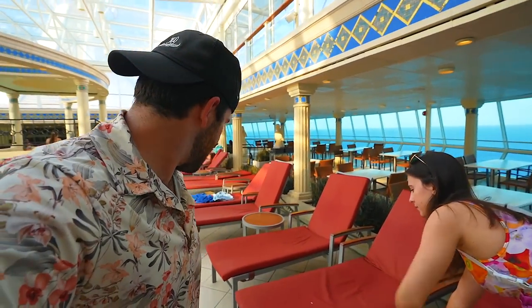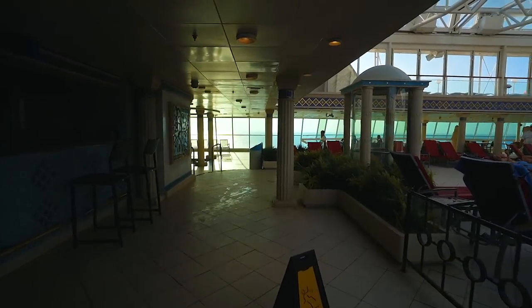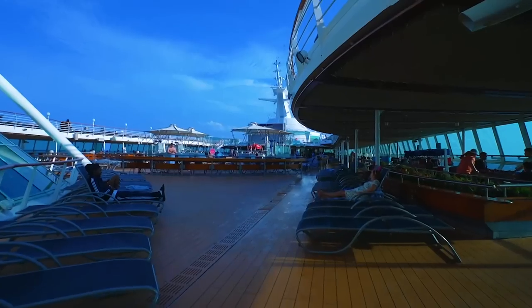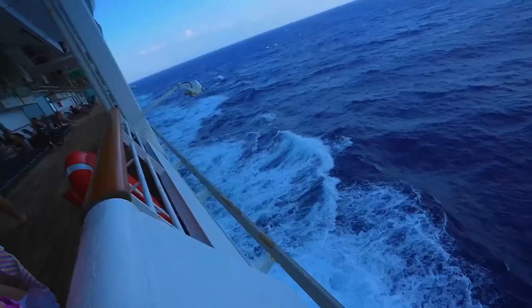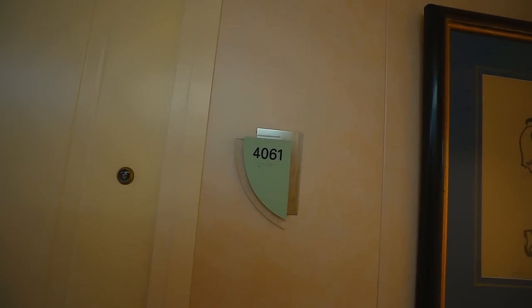Yeah. Relaxing is done. Hopefully our room's ready by now. That is my card down there. Hopefully our room's ready by now. I think it should be. I think it should be too. Sat here for a couple hours, which was really nice. Alright, let's go to our room. I think the room should be ready by now.